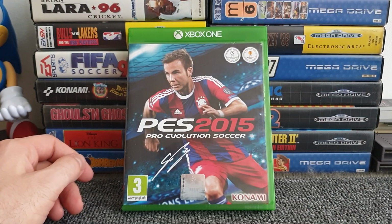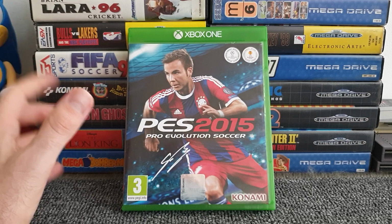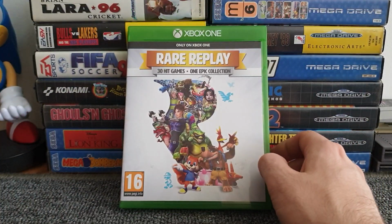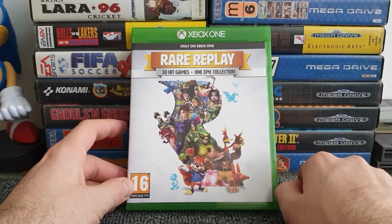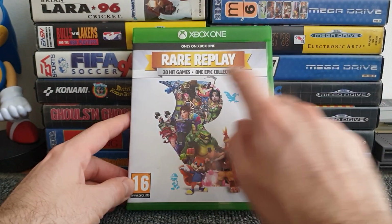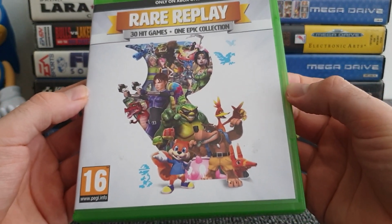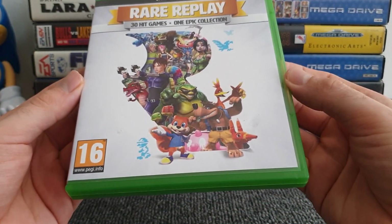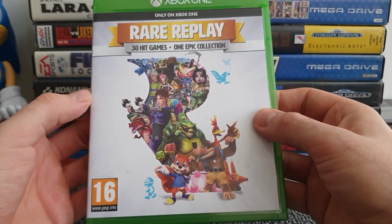Next up is an essential purchase if you've got an Xbox One anyway, especially if you love retro gaming even more, and that is the Rare Replay. 30 hits, one epic collection. One epic collection is a bloody good way to describe that. Just look at all that. I'll give you an idea of what's on there. Battletoads, the original game on there, complete difficulty. Conker's Bad Fur Day, Banjo-Kazooie games, Perfect Dark Zero, Jetpac Refuelled.